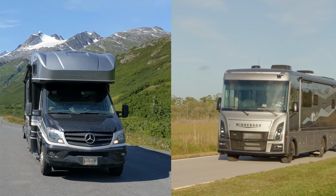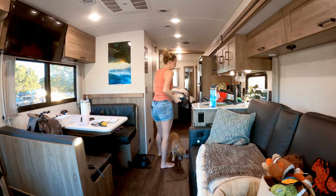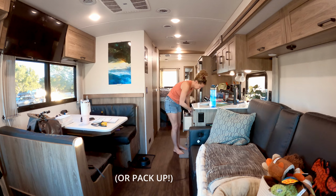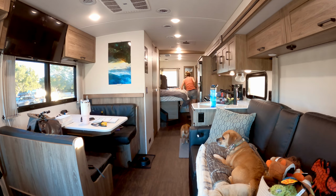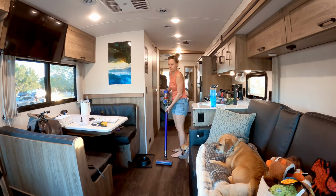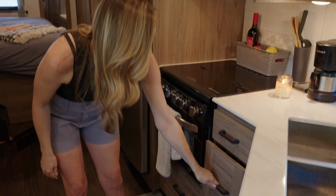Which leads us to the difference between Class C RV life and Class A RV life. There are differences. First of all, with a Class A, what I have noticed is how fast it is to set up. I can't explain it, but it takes us way less time to get to the campsite and set up, get the slides out and everything compared to our Class C. I'm thinking it's because of all the storage space.